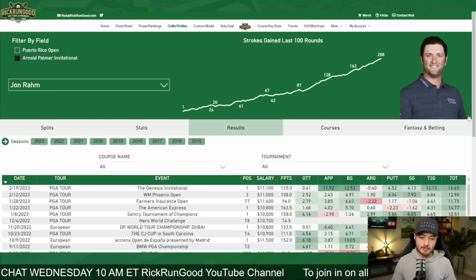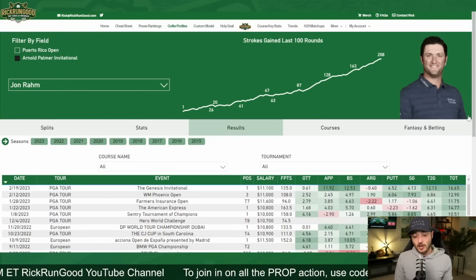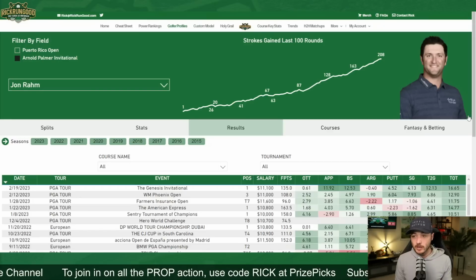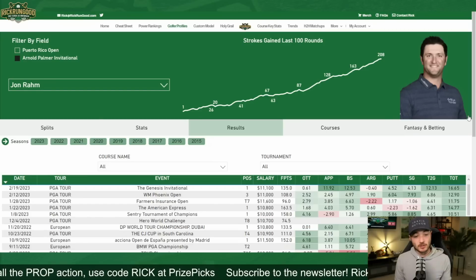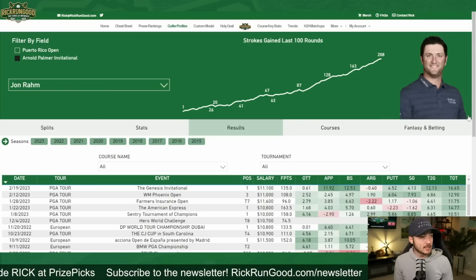I mentioned it because I've been lucky enough to be there. Honestly, I've seen Jon Rahm hit most of his shots in his last three events. I saw him in Torrey. I saw basically every shot he hit in Phoenix for the most part, and nearly every shot he hit at Riviera. And after I saw him in Phoenix, I was like, holy crap, this guy is going to win Riv.